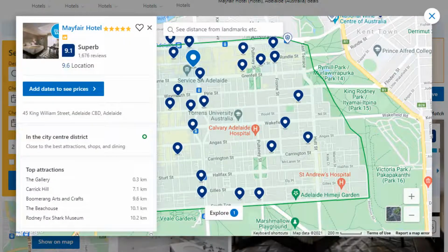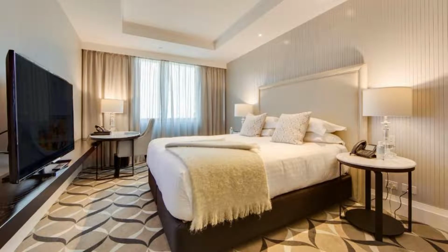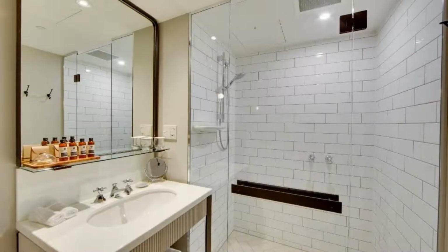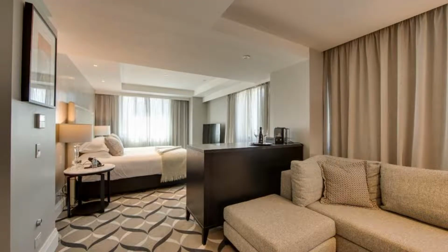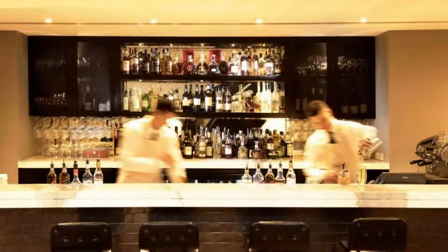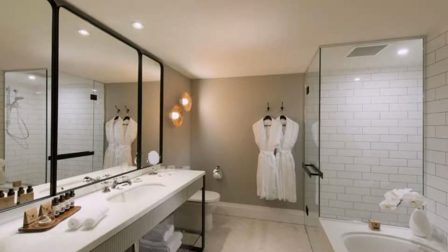Number 5. It is a 5-star hotel. The location of this hotel is first class and guests love walking around the neighborhood. Check-in time is 2 p.m. and check-out time is 11 a.m. Guests are required to show a photo ID and credit card at check-in. Pets are allowed in this hotel.